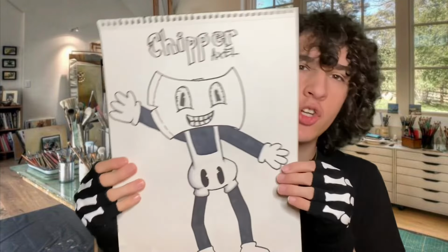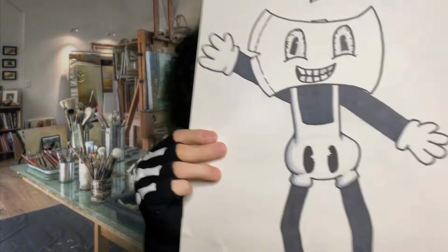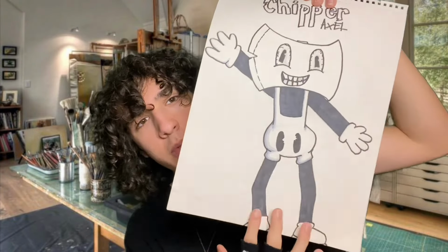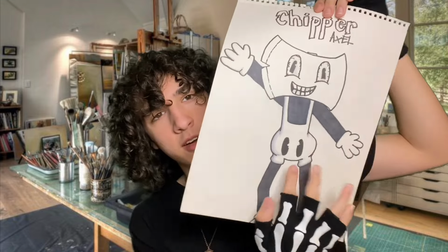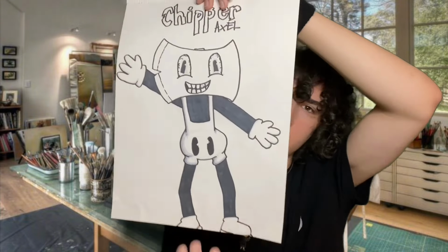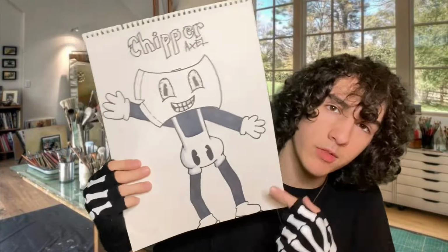Next up, we have a horror Bendy, Cuphead inspired character named Chipper Axel. He was kind of this creepy, unhinged Mickey Mouse parody kind of thing. But I like his design a lot. I think I can make some cool stuff with him. So, definitely a character I won't be forgetting about.